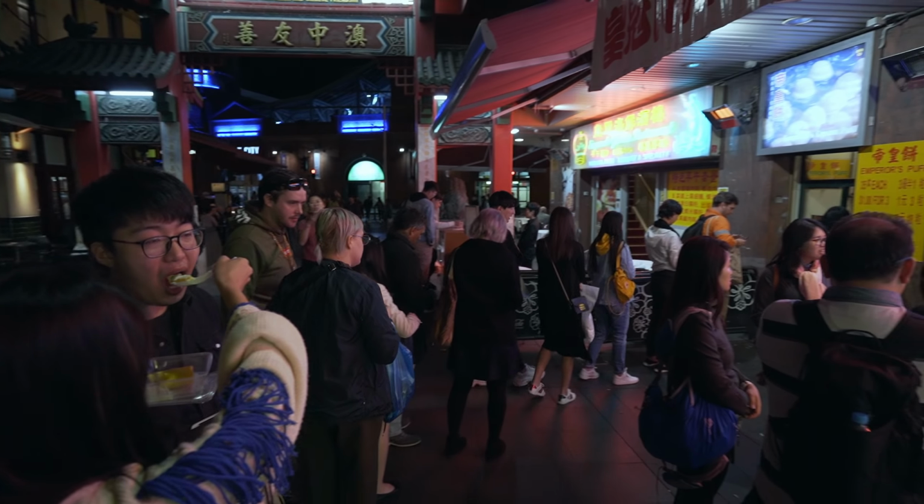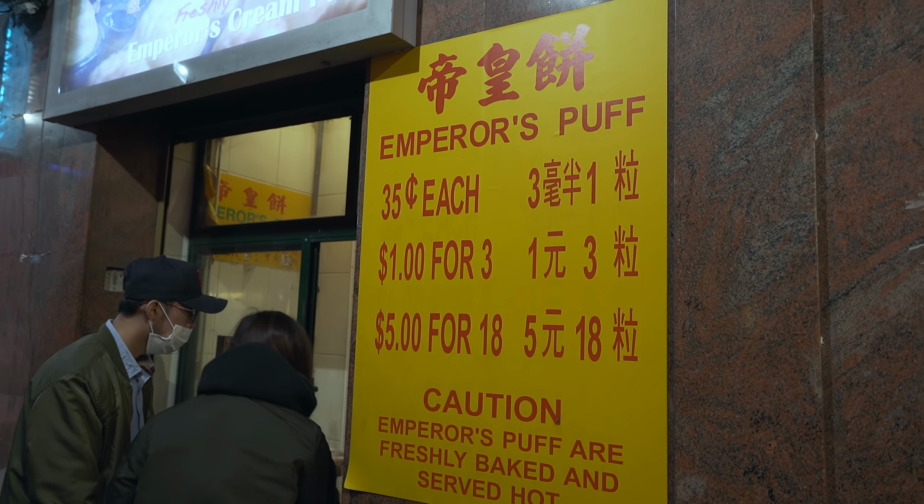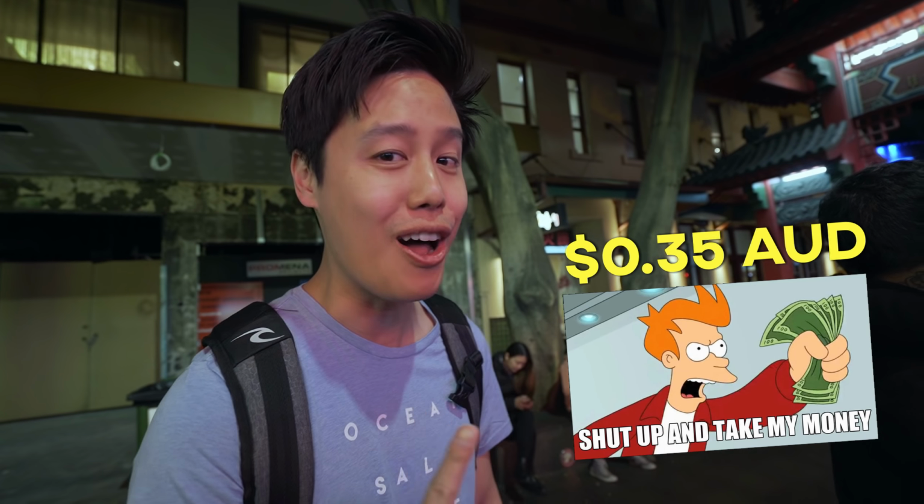Alright, so currently we are in line for the Emperor's Cream Puff. It's always packed. There's so many people lining up because for one piece of that puff, it's 35 cents. 35 cents. You hear me correctly, 35 cents. And for three, it's $1. So this is actually not really a food stall. It's always there, 7 days, but it's always packed. So if you have time to come down to Chinatown in Haymarket, just always got this one.